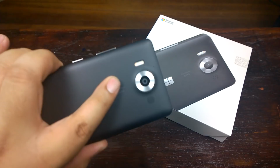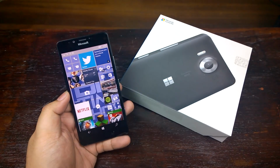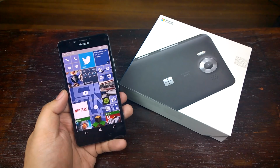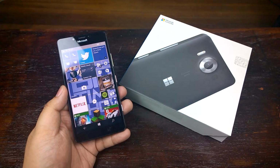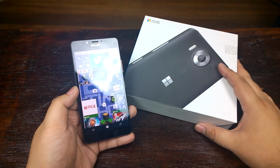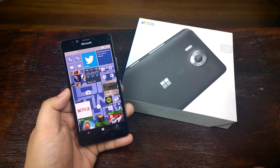The camera is really, really excellent, despite the 4K overheating. You're getting an excellent camera with Microsoft's trademark functionality. If you need Continuum or if you need Microsoft Office and Microsoft's cloud services, this would be a good phone for that. So there you go.